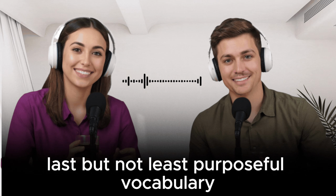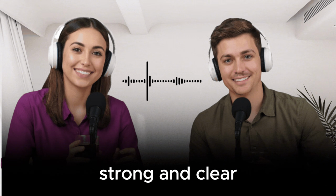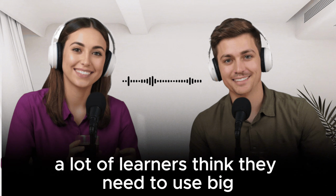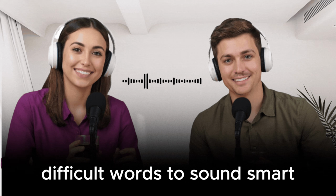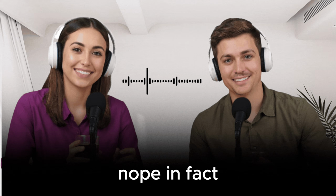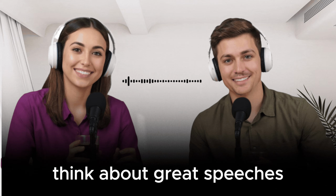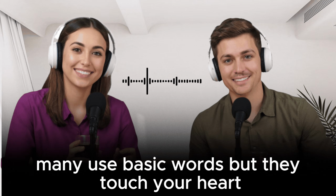Last but not least, purposeful vocabulary. This means choosing words that are simple, strong, and clear. A lot of learners think they need to use big, difficult words to sound smart, but that's not true at all. Nope. In fact, simple language often has more power. Think about great speeches. Many use basic words, but they touch your heart.